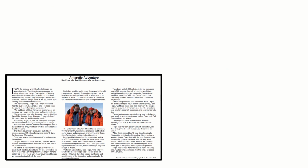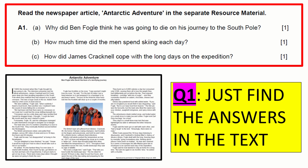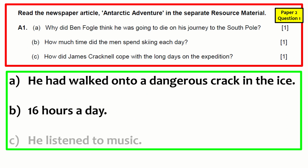Okay, question 1. I told you earlier it's comprehension, so it's really simple. So you read the article, it's in the bottom left. One of the questions is how much time did the men ski in each day? And basically you look through this article, and then somewhere in there it will say 12 hours a day. I'm not going to do it now, but I can't remember. Somewhere in there it says they work 12 hours a day. And all you do is find the answers in the text and put it into a sentence. Okay, 16 hours a day, there you go.